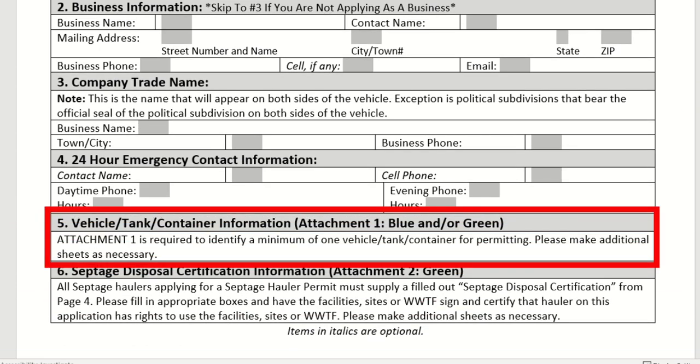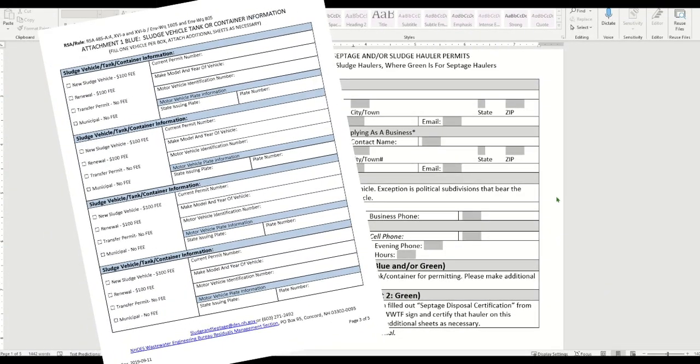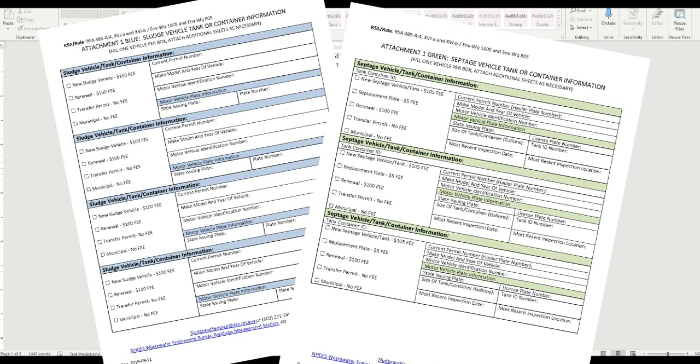Section 5 will point you to one of the attachments at the end of the application form, depending on if the application is for a sludge vehicle or for a septage vehicle or container. Applicants wishing to permit a sludge vehicle will fill out the blue attachment. Applicants wishing to permit a septage container or vehicle will fill out the green attachments.